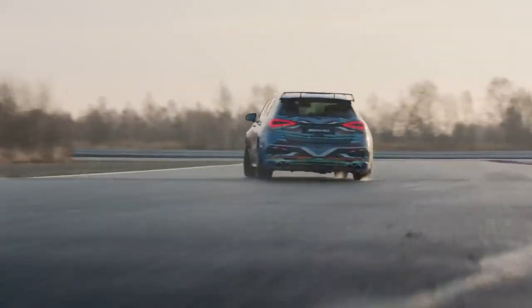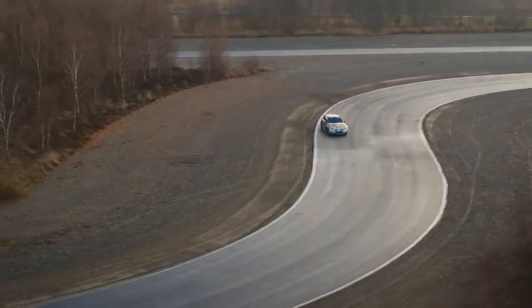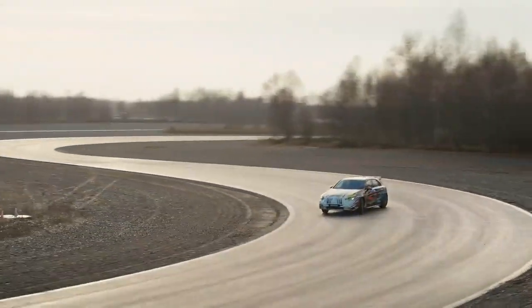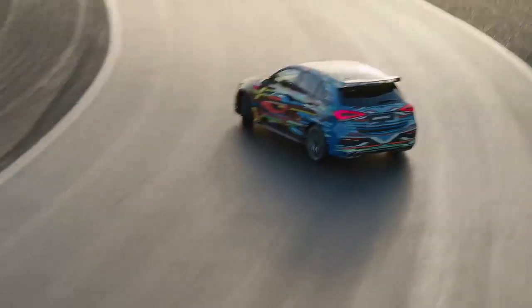Now, let's get back to the upcoming A45. As I said earlier, the A45 drift mode is unlikely to function identically to the Focus RS's. However, the overarching formula will be similar. Overwhelm the outer tyre with engine torque, break traction, balance power between the rear wheels, and modulate the stability control to sustain a stable drift.